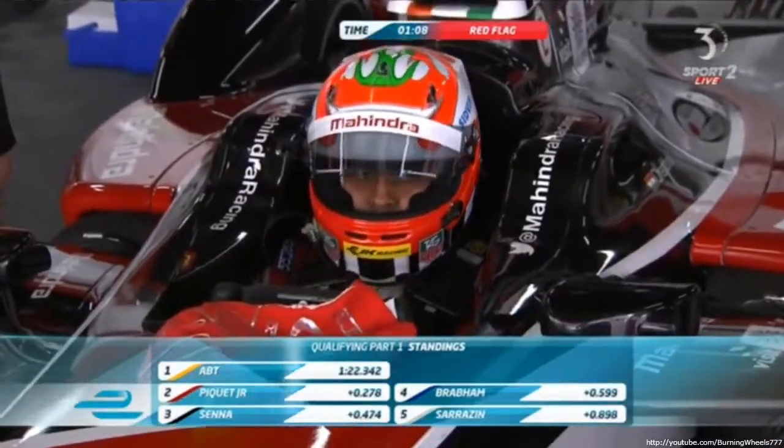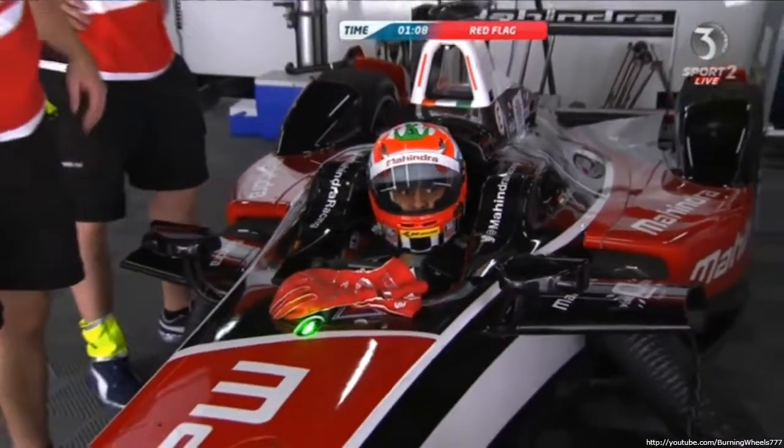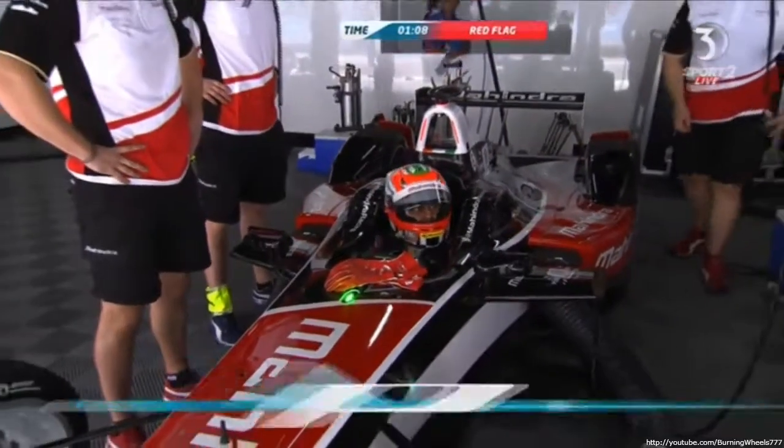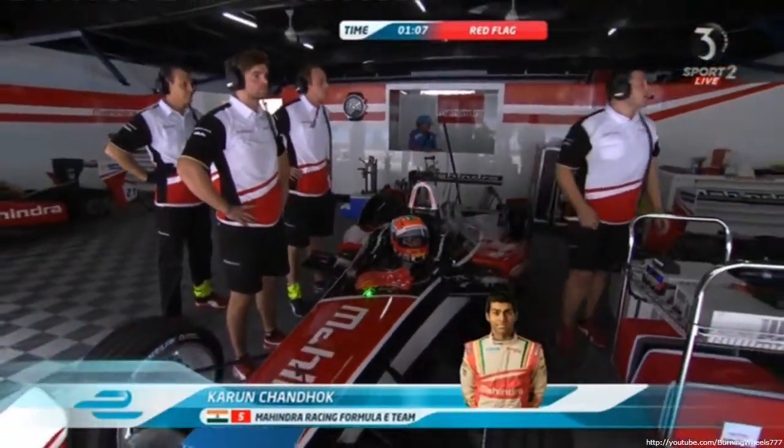There's Karun Chandok getting ready to go out in the second session, and it's going to be interesting to see what lap times we see going forward. Will the track clear up? That's going to be the big question. Will it improve? Yeah, absolutely.